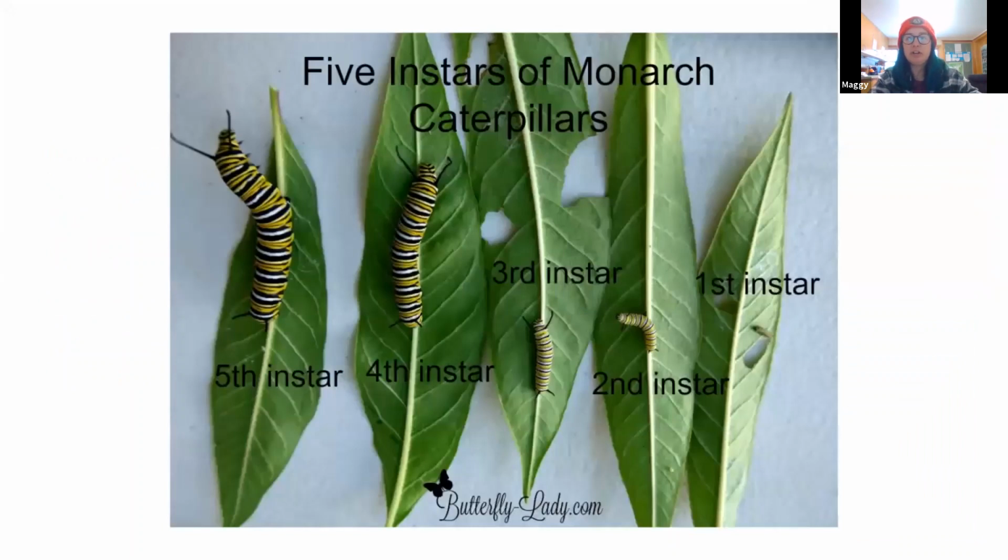And here's another picture so that you can see some size comparison. Thank you, butterfly lady, whoever you are, for making this picture. I really like it. It's a good visual.